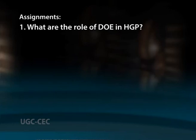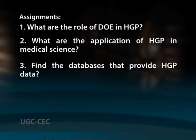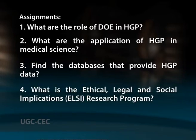Here are a few questions for you to work out. 1. What is the role of the Department of Energy in the Human Genome Project? 2. What are the applications of the Human Genome Project in medical science? 3. Find the databases that provide the Human Genome Project data. 4. What is the ethical, legal and social implications or ELSI research program? 5. What is HapMap?